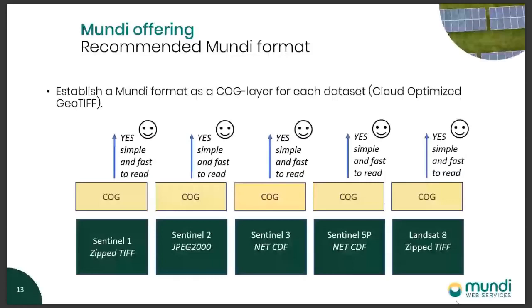And also, as you can use it on different other formats, we could generalize this approach to other formats. So we know that Landsat 8, we worked on it. It's pretty efficient on Landsat 8. And for Sentinel-5P it's also really of interest to have this COG format. So we have the processing to convert any format to COG. We know that it can really help people to access the data efficiently. So that's why it's part of our offer.